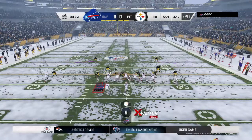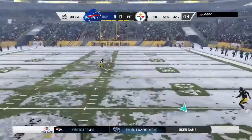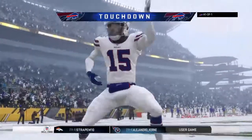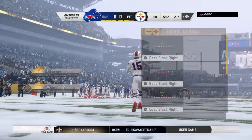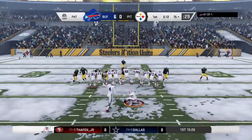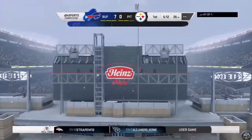Motion. Kill. So the shotgun snap to Allen. He's going deep for Brown. That's caught inside the 20. And he'll take it into the end zone for a Buffalo touchdown. John Brown, 68 yards, as his guys are able to strike first here in this opening quarter. The point after, no gimme in the snow, but it's up and good. And that makes the score 7-0.